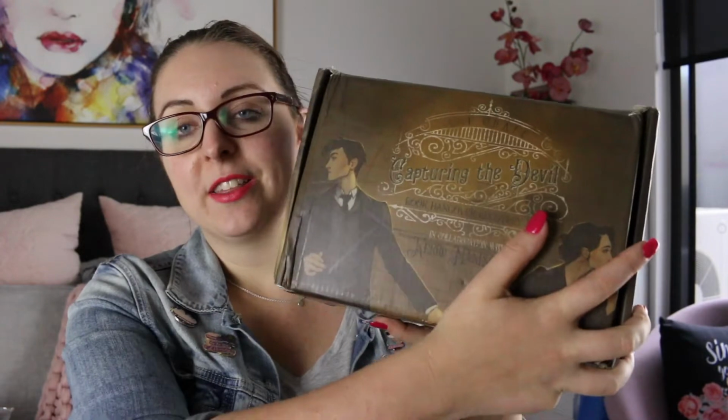So here's the Capturing the Devil box. Capturing the Devil is by Kerry Maniscalco, and it is the 4th and final book in the Stalking Jack the Ripper series. I have read it, I loved it, I love the series as a whole, and I'm very excited to open this box and see what's inside it.